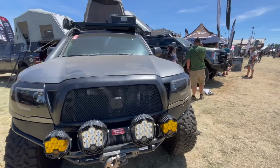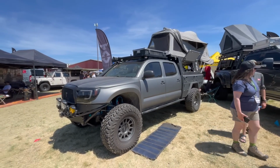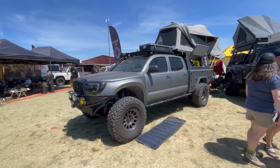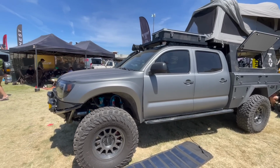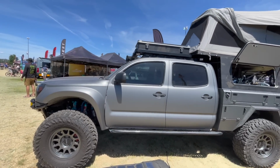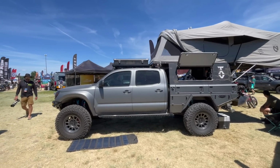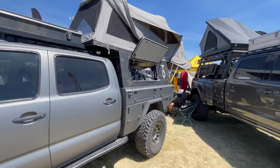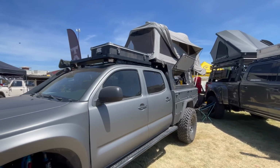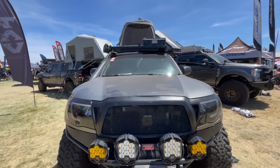I said at the last show it's my favorite truck here, and it probably still is, at least for modern vehicles. That Ford at the GFC booth earlier is probably my favorite overall, just because it's unique. But for a technical build and just the simplicity and functionality, and it's not over the top and cheesy, it's perfect. It's just so cool. I'd probably need a whole separate video to do this truck, but it's pretty sweet.